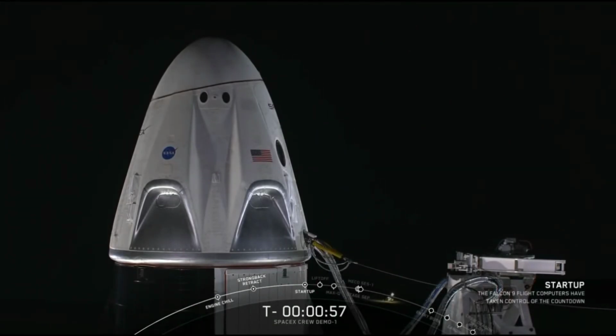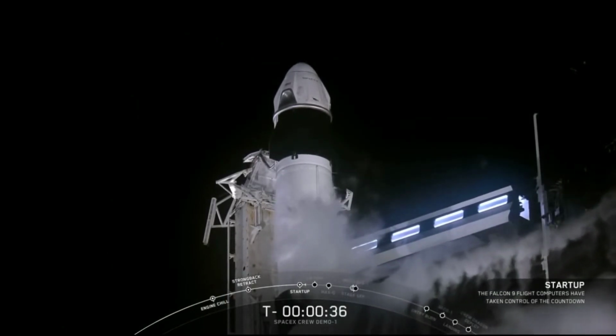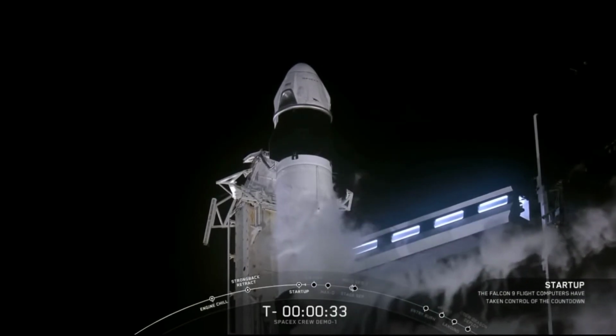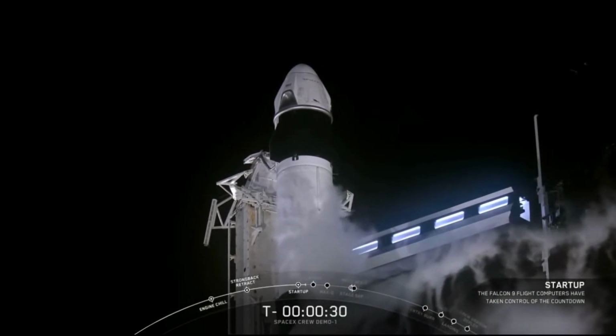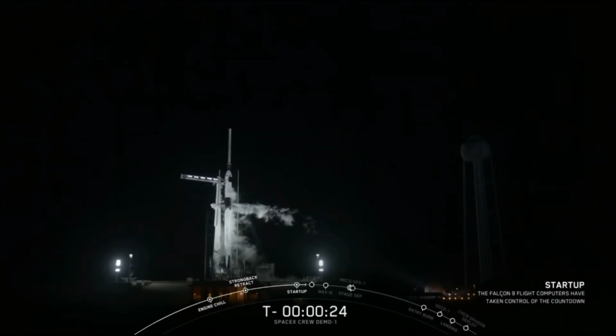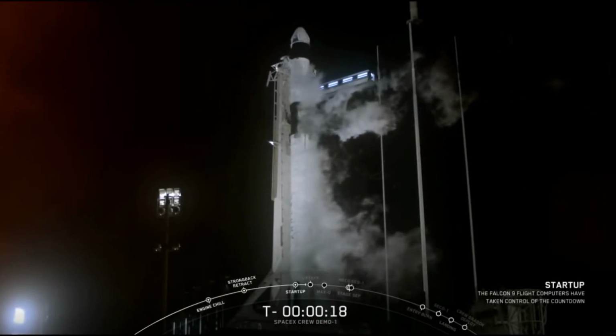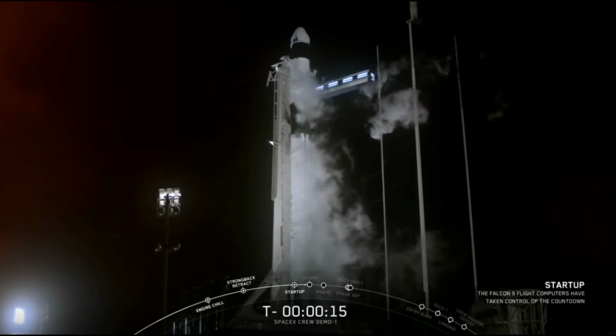Falcon 9 is in startup. Ground gas closeout is complete. Go for launch. Stage 2 is pressing for flight. T-minus 30 seconds. Stage 1, pressing for flight. T-minus 15 seconds.